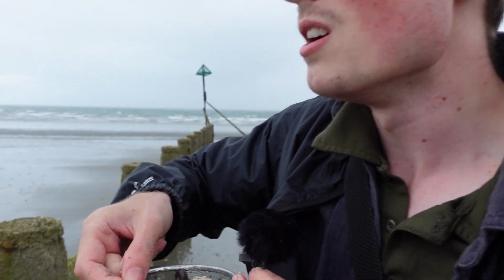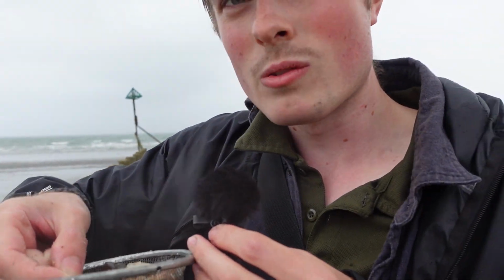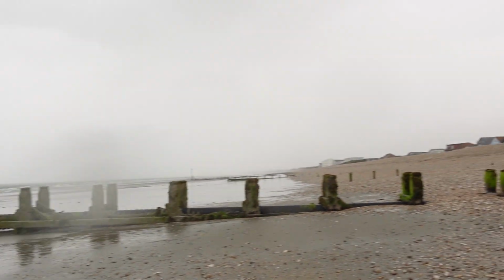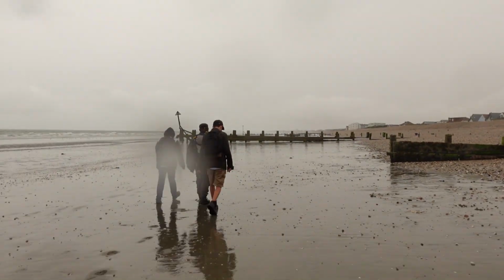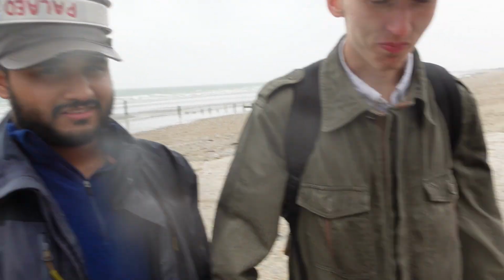Two teeth so far. Apparently Eddie's found a couple too, so that's very good news. I don't know how long we'll be staying for, considering what has happened to the weather. It is July and it is freezing right now, so that's fun. But that's the joy of fossil hunting. Let's go. Well, the weather got a lot worse. Without much cover on the beach, it became a bit miserable to continue to fossil hunt, and so we decided that we'd return another day.